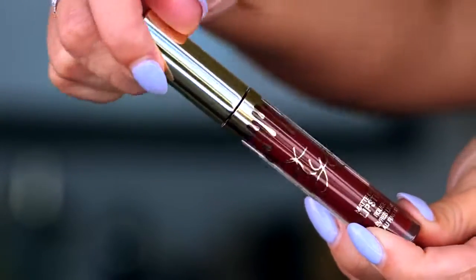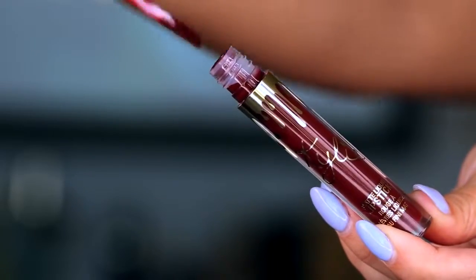It's exactly the same scent as the other Kylie lip kits. It's that kind of vanilla type of a scent. And going on the lips, it's really rich in pigment and it does not bunch. And it's a little bit more moisturizing. So I think they took feedback and really improved the formula. That's what I'm gonna say. I think it's pretty good.